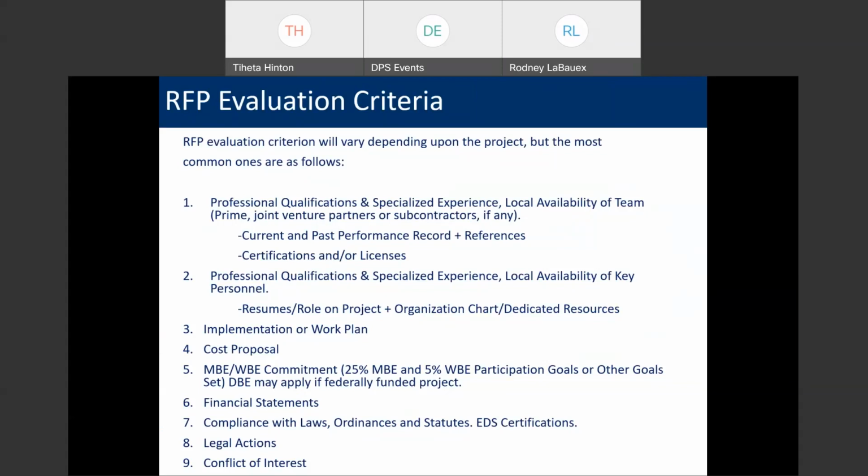Number four, cost proposal. Number five, MBE, WBE commitment. The standard is typically 25% MBE and 5% WBE, but depending on the type of service, those numbers may vary. DBE may apply to federally funded projects. Number six, financial statements. Number seven, compliance with law, ordinances and statutes, EDS certifications. Number eight, legal actions. Number nine, conflict of interest.